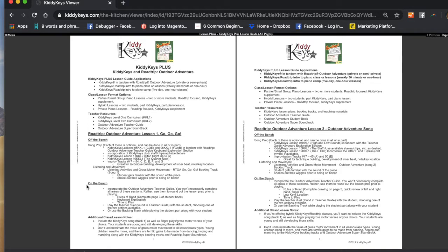I would follow that up by moving on the bench if I was starting with the KiddyKeys first, piano lesson second, on with Road Trip. So incorporate the Outdoor Adventure Teacher Guide. You won't necessarily complete all the areas, those sections in the teacher guide. Rather, use them to round out the lesson prep prior to playing. And those options would include rules of the road. They would complete page 3 of the student book. I will show you that shortly.